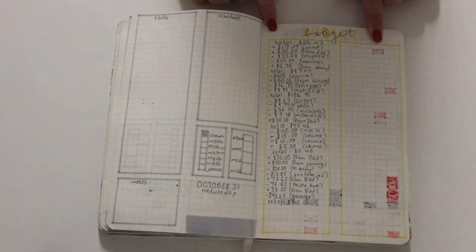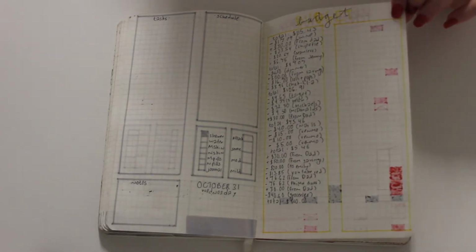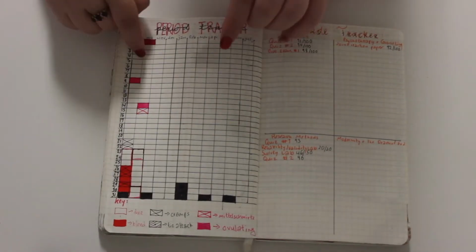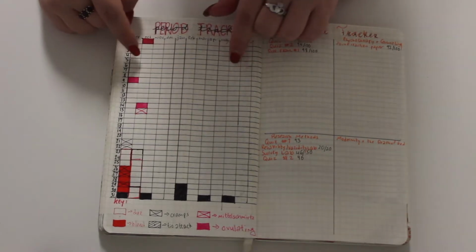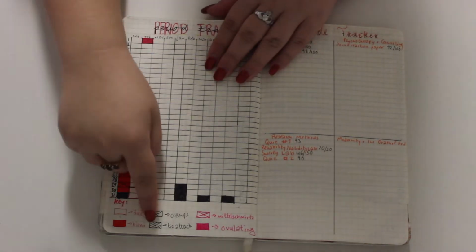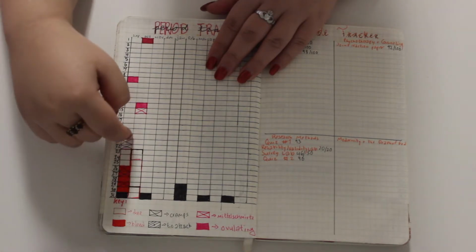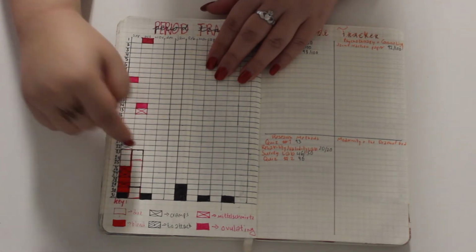This is my second budget page. For any squeamish men out there, you might want to click away for a moment. This is my period tracker because I've noticed that as my hormones fluctuate, I have worse ticks. So I'm tracking tick attacks and just generally more severe ticks to see if my hormones are affecting it.